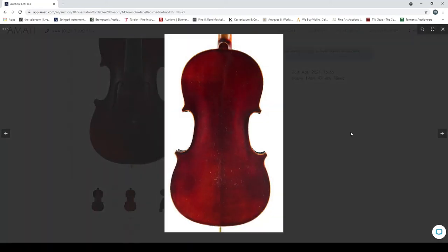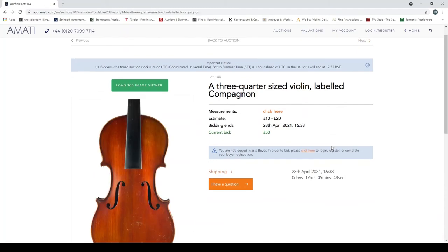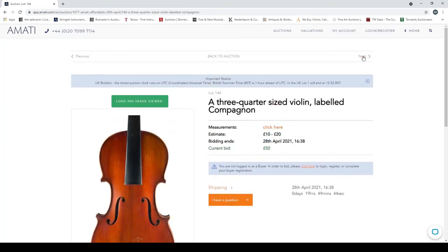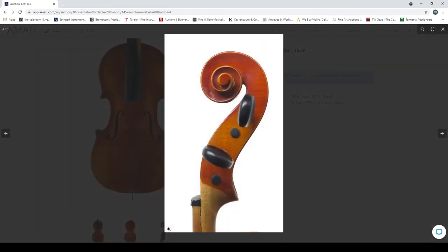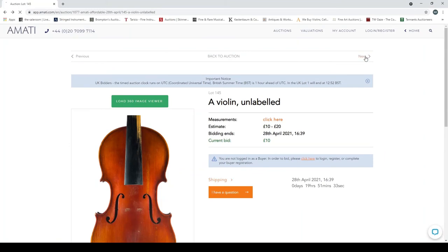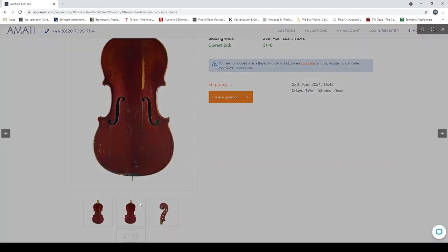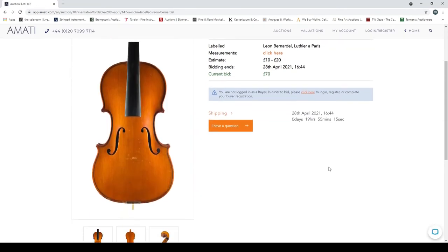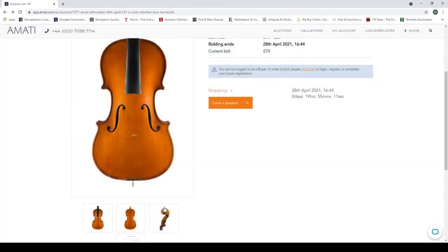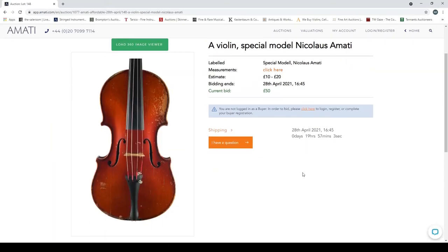A violin labeled Mediofino. So another one of these Mediofino types. 3/4 size violin labeled Companion. A violin unlabeled. A violin branded Nicholas Duchesne. A violin labeled Leon Bernadelle. A violin special model Nicholas Amati.